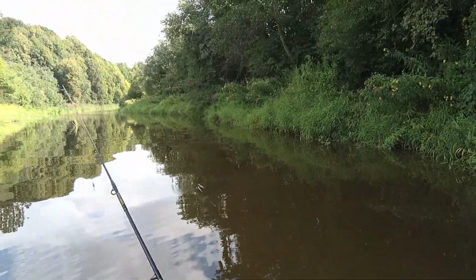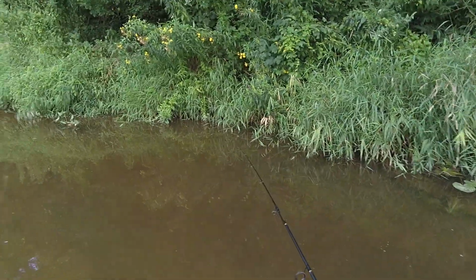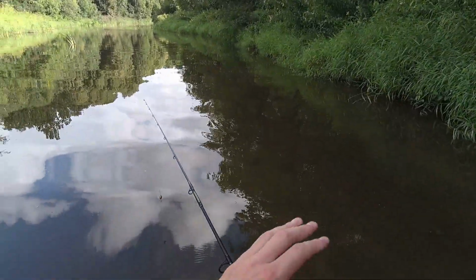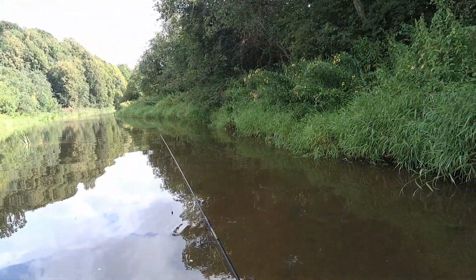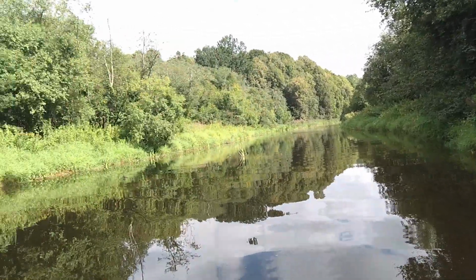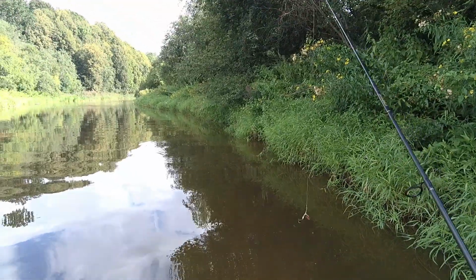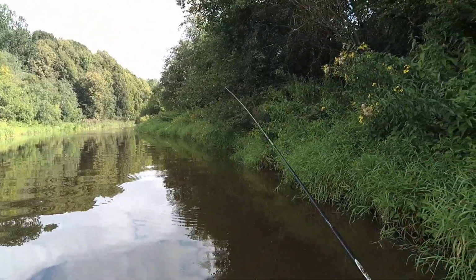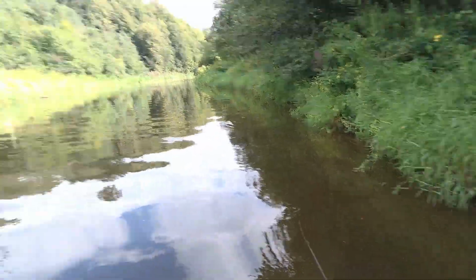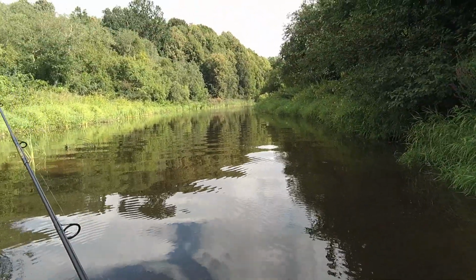And I have to switch off the camera just to conserve the battery. Just a few more casts. It's actually not even clear where to cast. The banks are shallow. These grasses look nice, but it's very shallow next to them. Okay, I'll switch off and be right back. See you then.